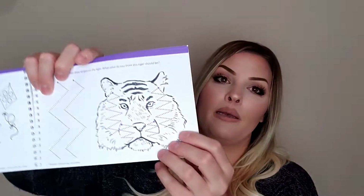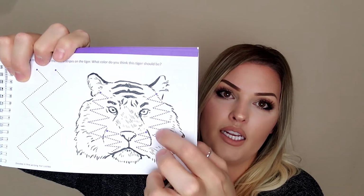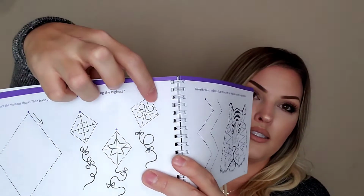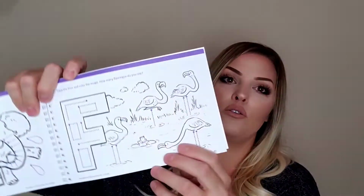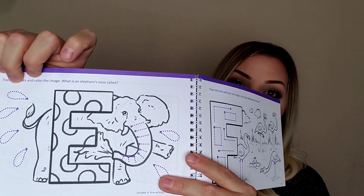Where I think that once she gets some of these skills down, she'll be able to do this a little bit easier. See, these zigzags are a really tight zigzag. It's not really like this. I just think that this will be something, like I said, they're a much smaller shape and smaller lines, so it takes a lot more control to do that. So these, I think, we'll use next year once she's worked on some of these skills a little bit. But this book is really, really cute, very affordable.